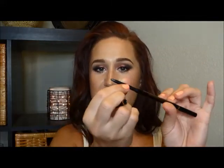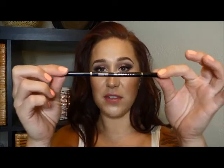It has a teeny tiny little pencil on one end, and then on the other it has a brush that you use to brush it out and blend it in. So I am loving this. I've been using it for a long time now. No particular YouTube beauty guru inspired me to buy this. I've seen it used by so many different people. Just the fact that everyone uses it is what made me go buy it, and I'm so glad that I did. I've repurchased this I think 4 times now.